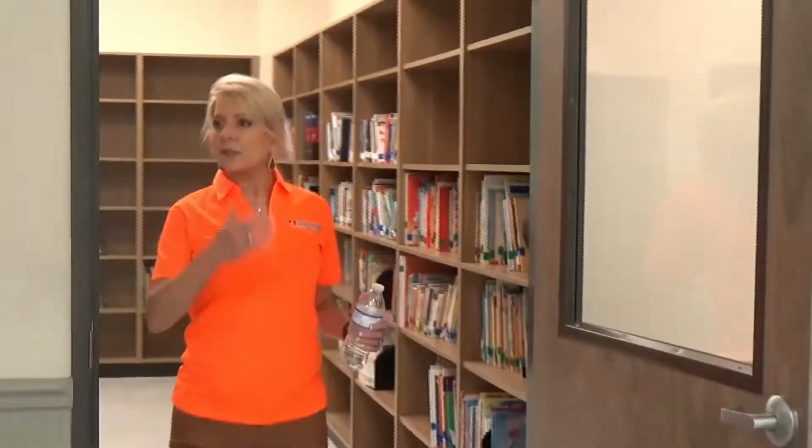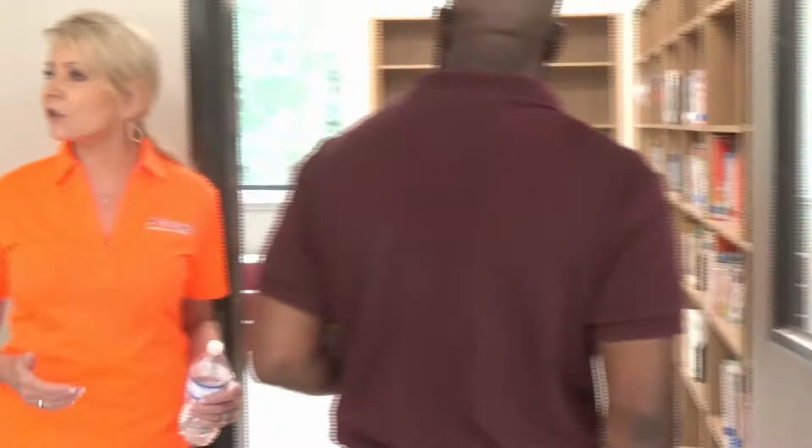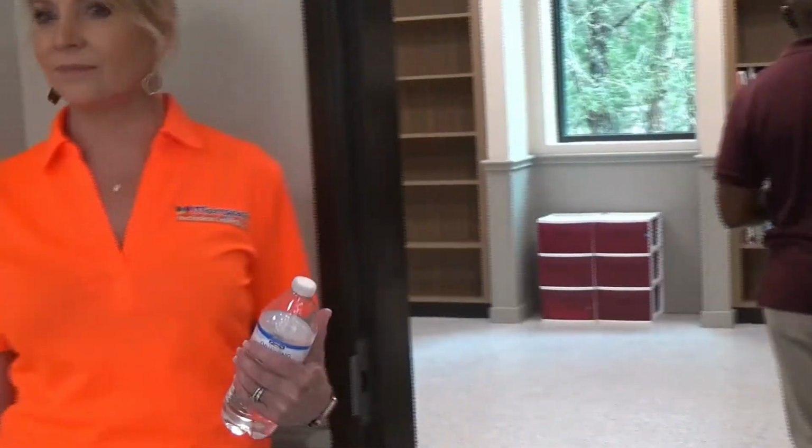So all of these books are donated by community members, and if you know of anyone looking to donate books, we do accept them. And how can someone donate books? Go to our website, morganswonderlandcamp.com, and click on information and send an email. And we'll inquire about it. Awesome, thank you.